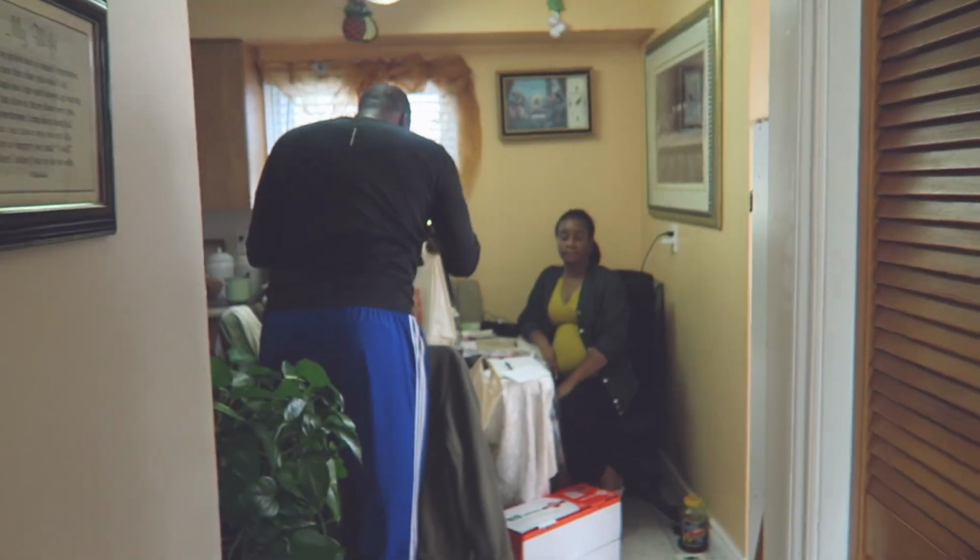I'm going to show you guys what downstairs looks like. It hasn't really changed since my before and after pictures. They just painted the baseboard and the ceiling.